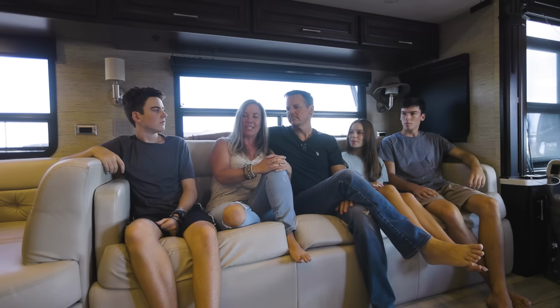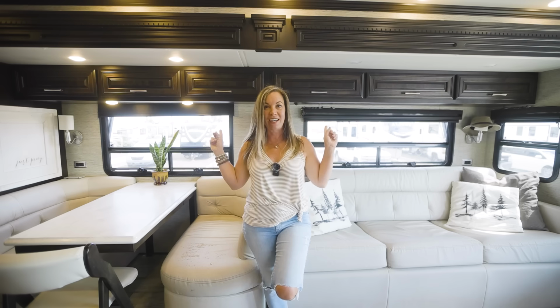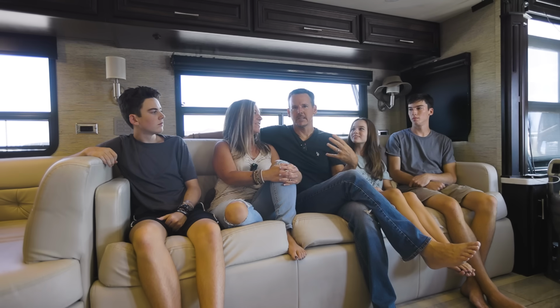Traveling with teens is absolutely wonderful. Get a motorhome. I would definitely recommend a driving school. This whole wall is a slide out. And what I realized, I grew from this experience.